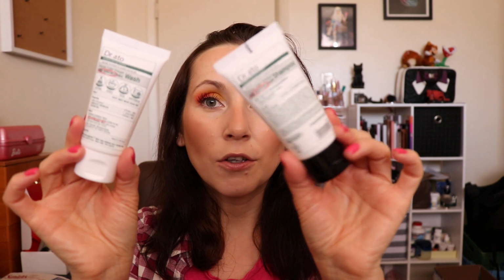So the first thing was something I actually did not like at all, but my boyfriend had no issue with them. It's this little travel kit from Dr.ato. It was a shampoo, conditioner, body wash, and body lotion. This is what they look like here, just these little tubes. It says they're for sensitive life care solution. The shampoo and the body wash were apple cider vinegar, and then the moisturizing lotion just says triple hyaluron. They're supposed to be good for your skin, sensitive skin friendly, all that kind of stuff. I personally didn't like any of these at all, but my boyfriend tried them, had no issue with them.